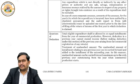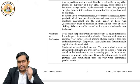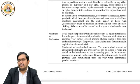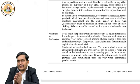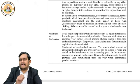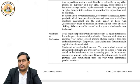When should he submit? The answer is he should submit at least 1 month before the due date of filing returns. Now suppose, because audit is done, your returns have to be filed by 31st October, right? In that case, you should submit this report by 30th September. Suppose you are not an audit assessee, so 31st July you should file the returns. Then this report under 3AE should be submitted by the chartered accountant by 30th June. So whatever the income tax return due date is, at least 1 month before, this report should be submitted by the chartered accountant. Okay, this rule is clear.